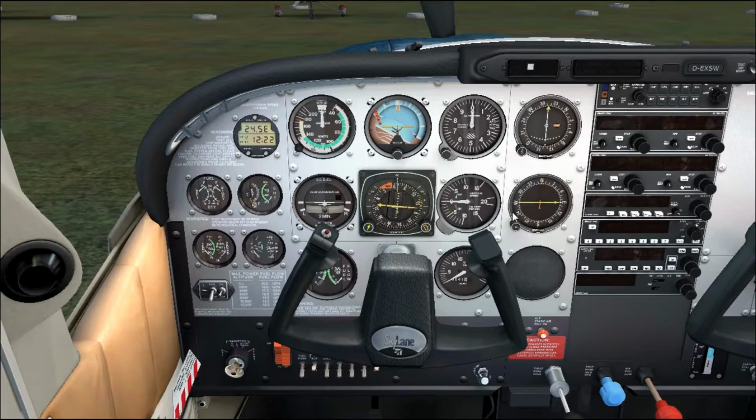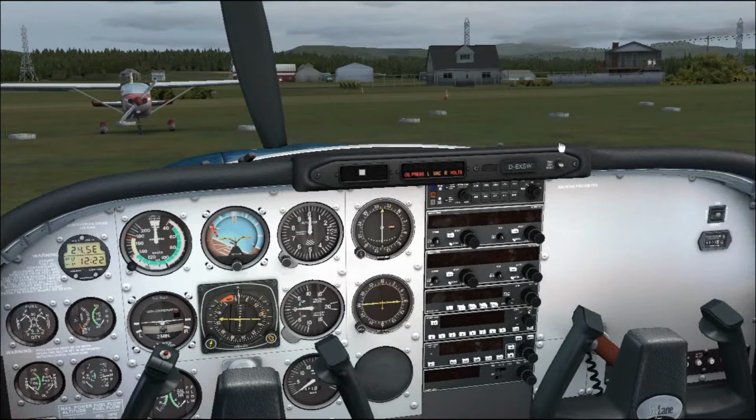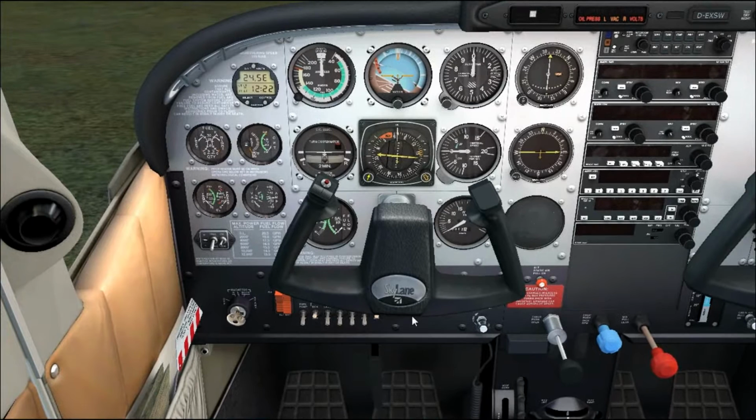As I said, we are simply just doing a couple of touch and goes just to get used to high terrain and all those other things. Pitch trim. Now it looks like I have a problem with one of my lights. That's new. I think I will have to address that situation before I carry on with this video. So guys, I will catch you in a short while.